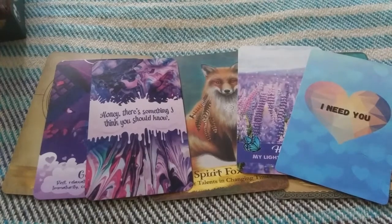So tell me if you like how these cards blended. So I could have just shuffled them all separately and gotten something, but I don't know. There's something quite powerful about mixing them together, or at least I think so. Okay, so let's do group 2 now. Group 2.